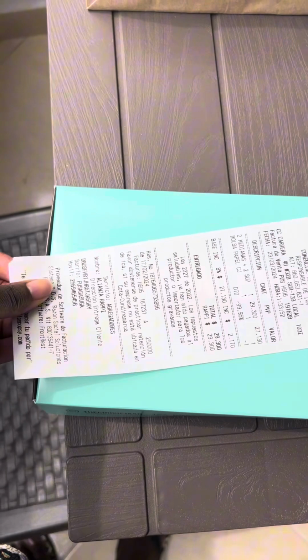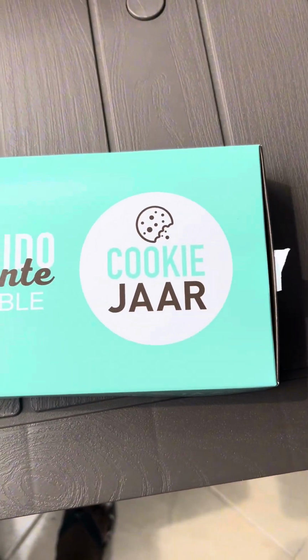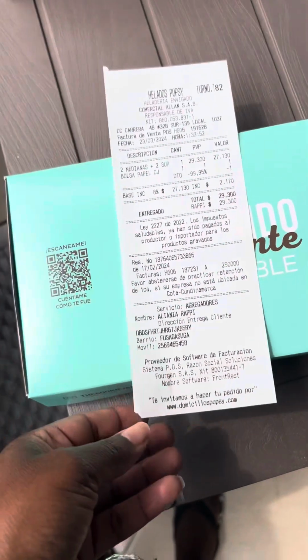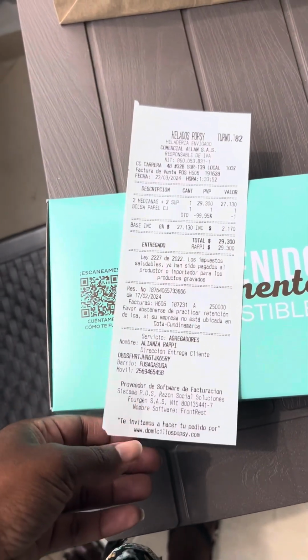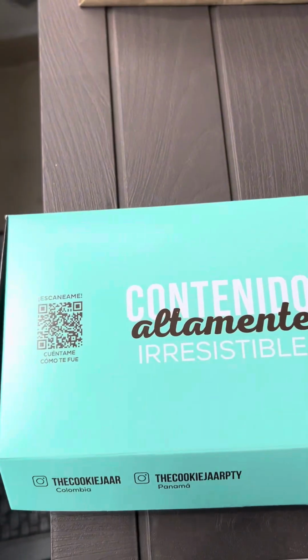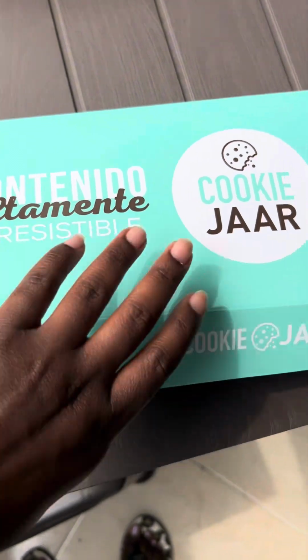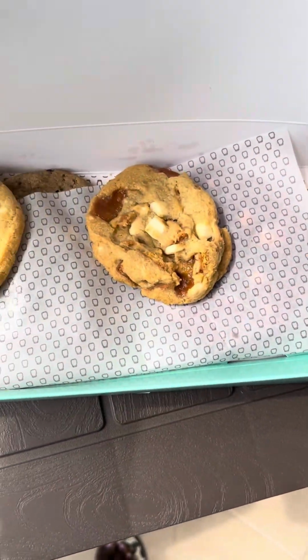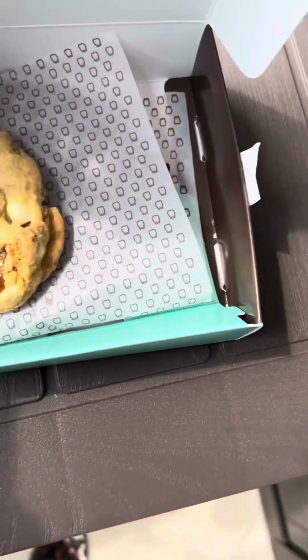All right, so already I can tell the packaging is kind of like Crumbl Cookies, and it's called the cookie jar. Here's a receipt. I think I spent about $9. All right, guys, let's see what it's looking like. Oh, so they kind of layered them and then put the other two on the bottom.